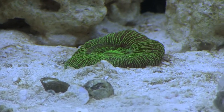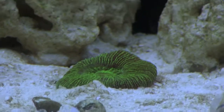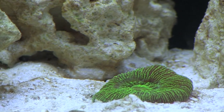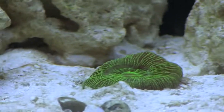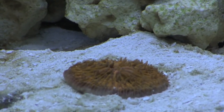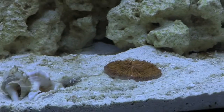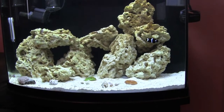He's got a mouth, and I fed it the other day. I fed it a piece of brine shrimp. I put the piece of brine shrimp on the top there, and it slowly grabbed it and put it into its mouth, and it was pretty cool to watch. And the same thing with this plate coral. Those little tentacles, they grabbed the food and moved it over closer to the mouth, and the mouth opened up and swallowed the piece of brine shrimp. It was pretty cool to watch. Maybe next time I do that, I'll record it and put it on the YouTube so you can watch it.